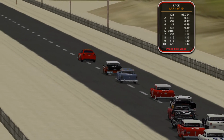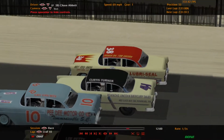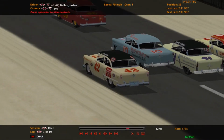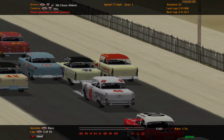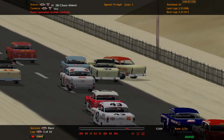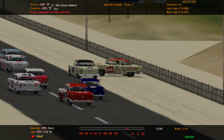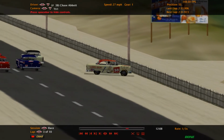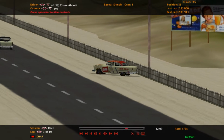Well, we'll take a look and see about the first caution of the day. So here's originally what first happened to the 38 car of Chase Abbott, racing with the 41 of Kristen Vargas, the 42 of Dallas Jordan, and the 10 of Jeremy Eichel. Looks like contact between the 10 and the 41 sends them both into the 38. Chase Abbott, nowhere to go. Slides, and is going to back it into the fence right there. Gets slight rear end damage. Spins out. And that's pretty much it.